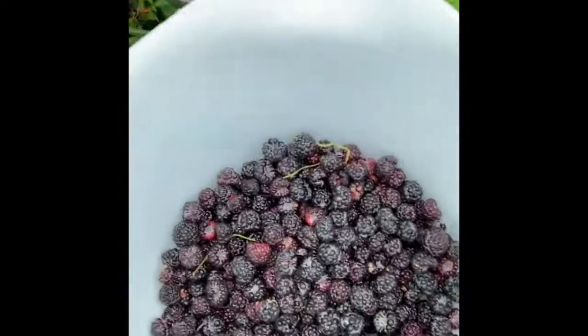Hi everybody. So what am I doing today? Everyone always asks and they want to know what I'm up to. So today I am picking wild black raspberries. Ooh, aren't they looking good?